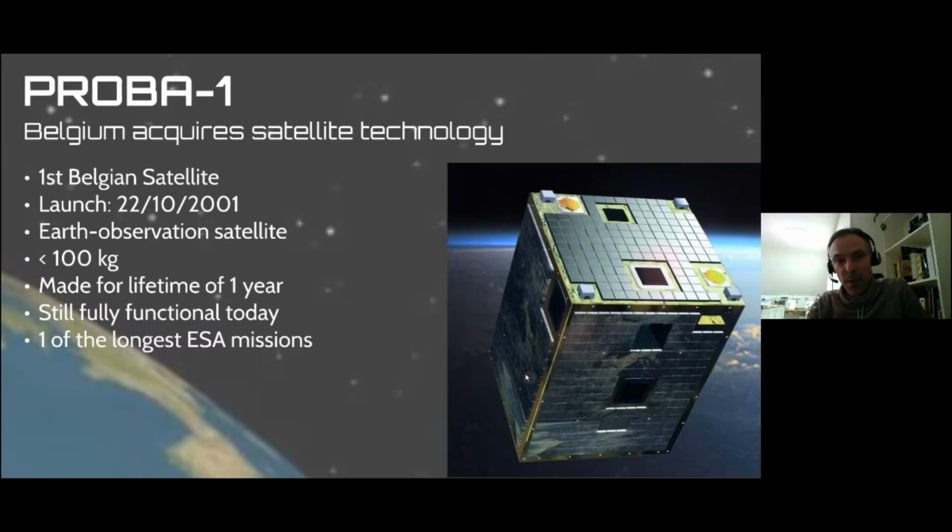I was not there at that time, but my colleagues who were there explained to me many times that they would be very, very happy if it would have survived a week, a month, maybe half a year. They would be really happy, although the requirement was to have it at least for a year. But there was the first satellite in Belgium, the first satellite built by ESA with a very small budget.